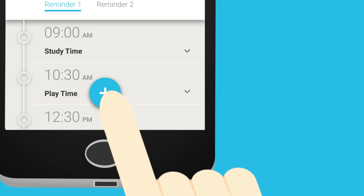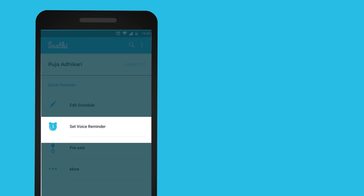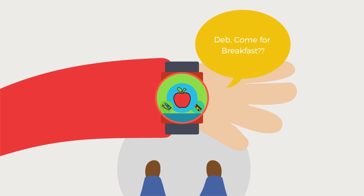She can now add events, choose presets for events, and set voice reminders. Further, the voice reminders ascertain that Deb is in match with the desired task pace.